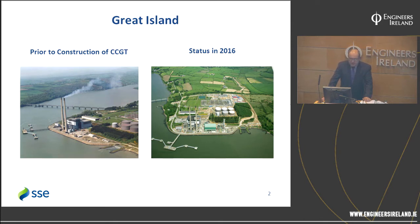To the right of Unit 3 and the old plant, you can see a large area in the foreshore, which is basically unoccupied. It's basically empty space. The image on the right hand side shows the status in 2016. That photograph was actually taken slightly earlier than 2016, while construction was still underway. But you can see that in the space where you had the empty foreshore area, the CCGT has been constructed. That's where we built the CCGT, immediately to the east of the existing station, in some available empty space that was there.